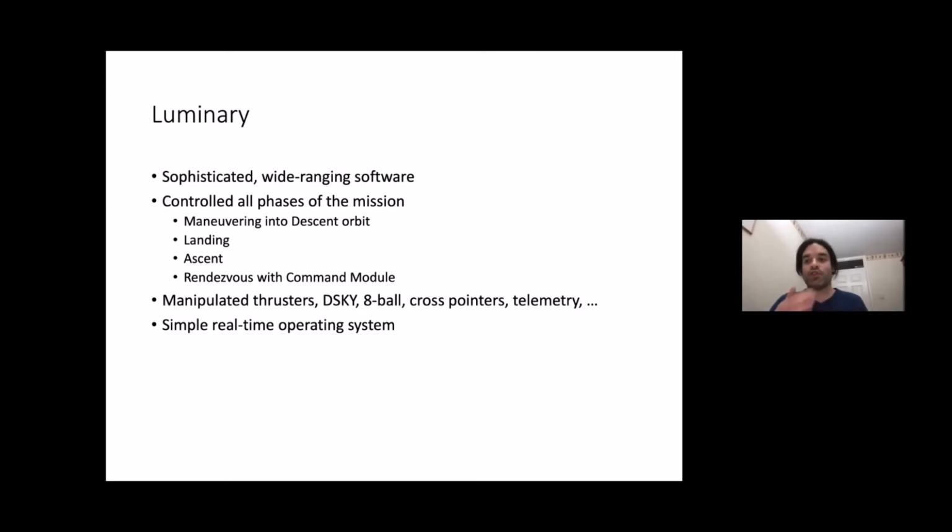And this software was doing all sorts of things. It was controlling the RCS thrusters to do the steering. It was reading information from the DSKY. It was controlling the 8-ball and the cross-pointer display. It was sending data to and from Houston. It was doing all sorts of different things. So it ran a simple real-time operating system that they wrote from scratch. And of course, the source for Luminary is available on GitHub.